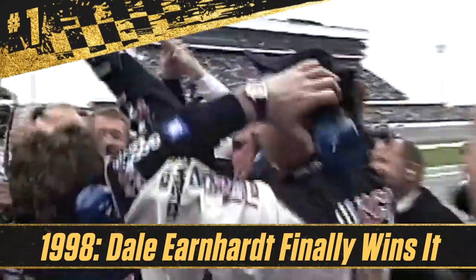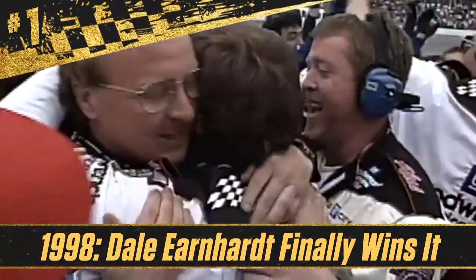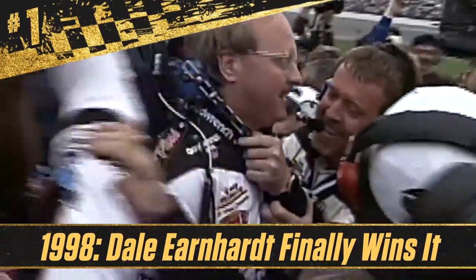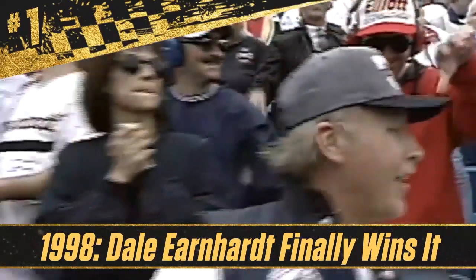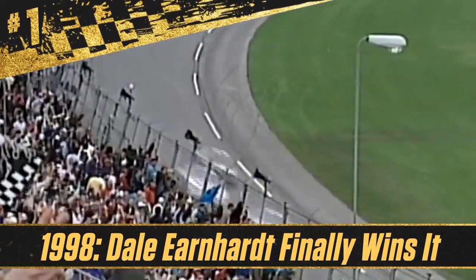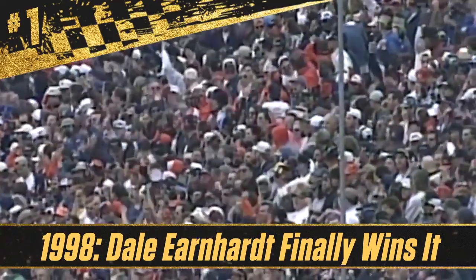the most anticipated moment in racing. If John Elway can win the Super Bowl, Dale Earnhardt said he could win the Daytona 500. And if he comes around under caution to complete this final lap, the taste of long-awaited victory will be his. Checkered flag. Dale Earnhardt finally is a champion of the Daytona 500.